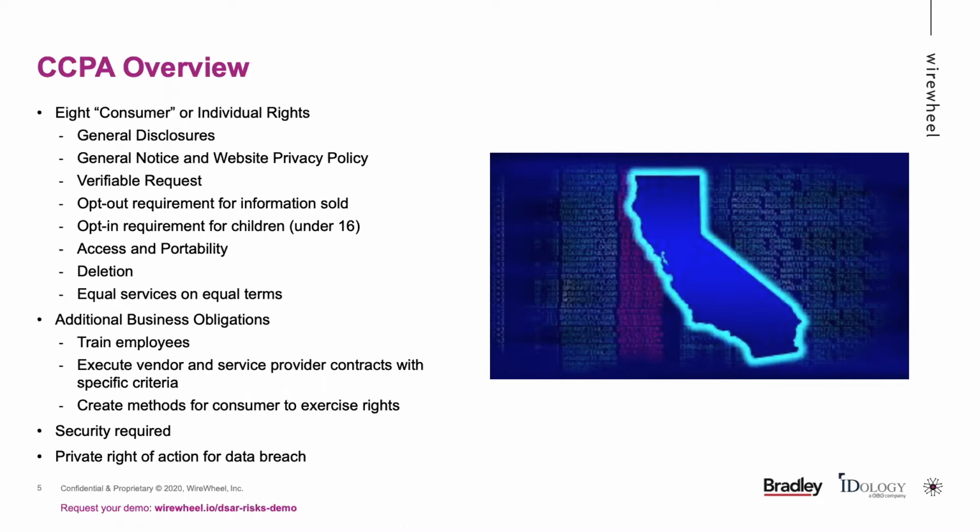So I'm going to jump right into CCPA. For anyone who hasn't read through the 16 pages of the statute itself, I'm going to walk through a high-level overview of what that includes. CCPA, which is now codified in the California Civil Code, went into effect on January 1st of this year. It encompasses 8 consumer or individual rights.